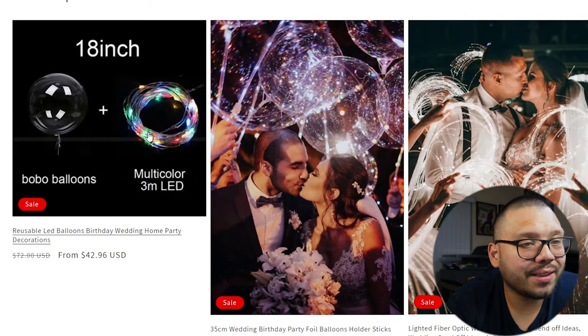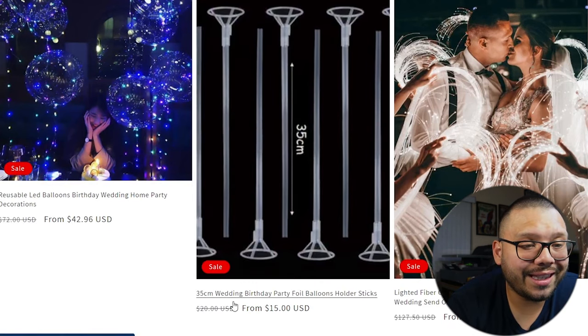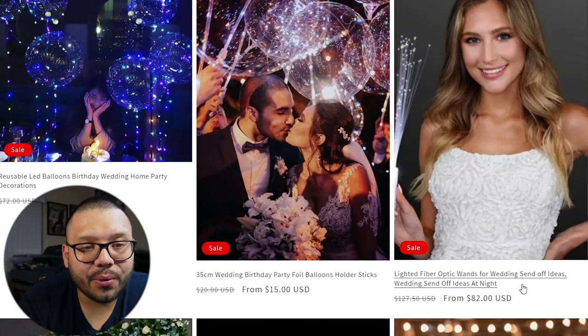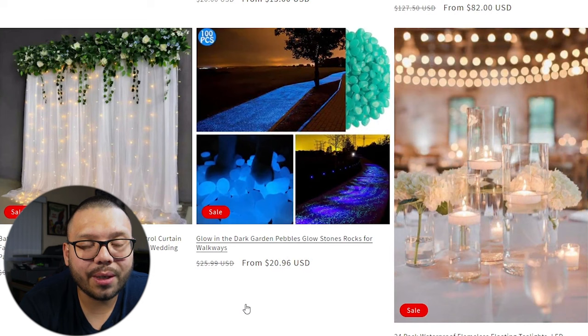These are pretty cool. This is not something that I've seen before. Wedding, birthday party, foil balloon holder sticks. These titles can be a lot better. Lighted fiber optic wands for wedding send-off ideas, wedding send-off ideas at night. Okay, so the different items that they have, you can tell that they're not changing or optimizing the titles.